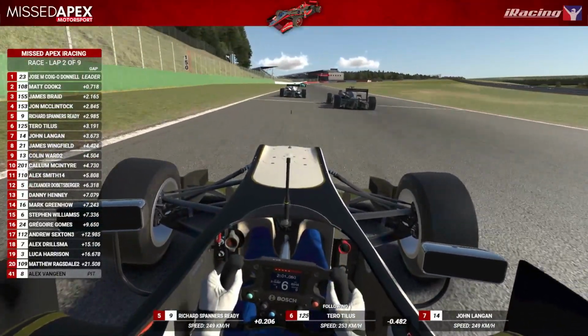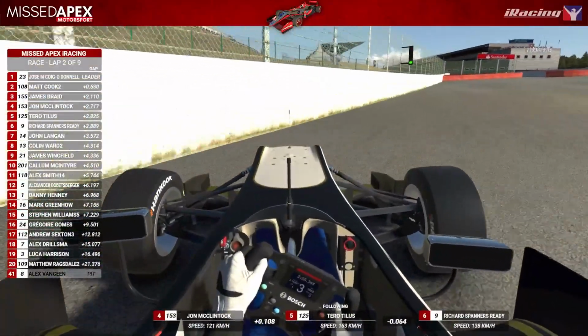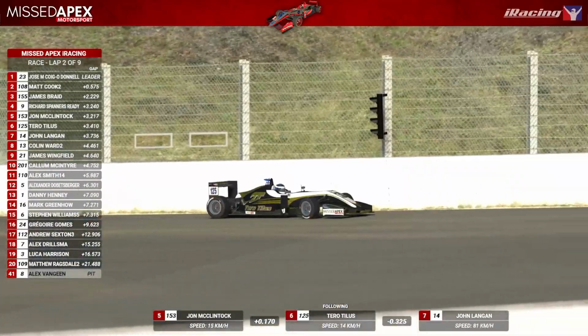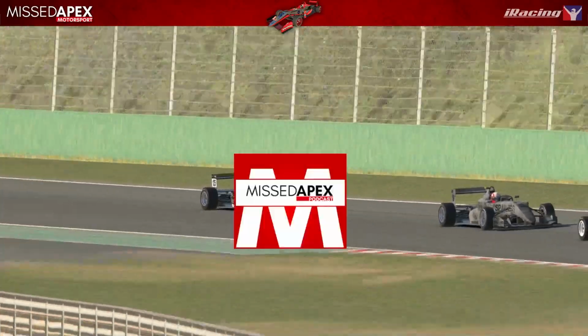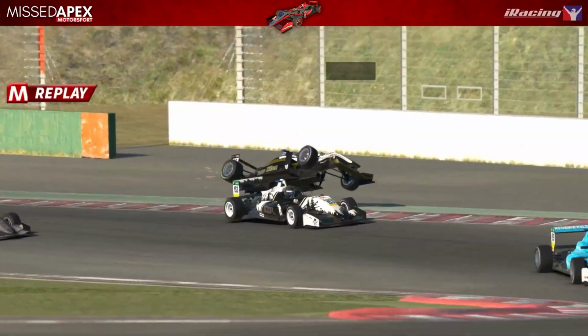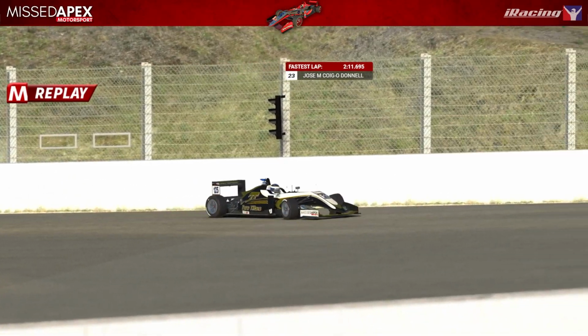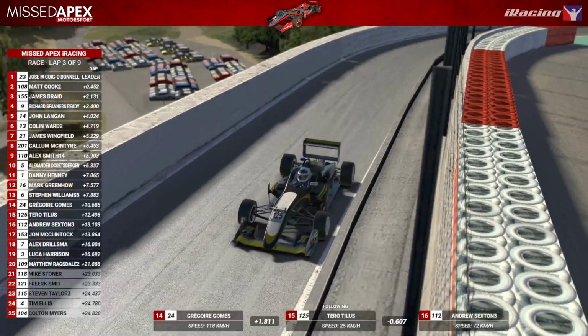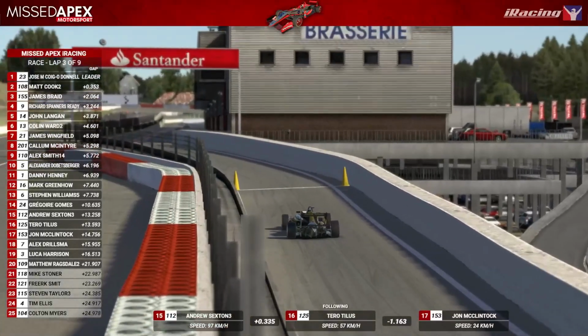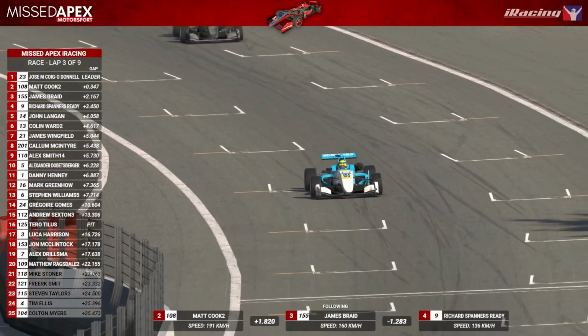On board with Taro Tylus as he heads towards the bus stop, and a big naked maneuver, and he's gone into the back of John McClintock there. He left it way too late on the brakes. That almost looked like a disconnect, didn't it? It looked like a failure of the system rather than a driving error. Oh, I'm not sure, Chris. I think he locked his brake and he just couldn't. He was unsighted with the 2 cars ahead of him, got maybe a bit excited into the braking zone.